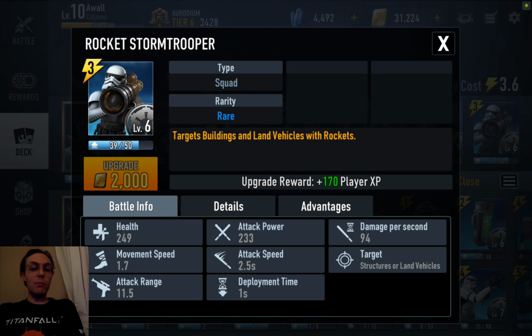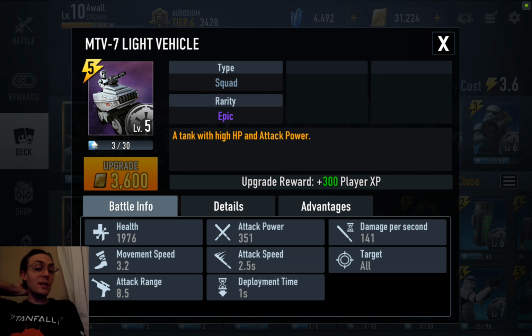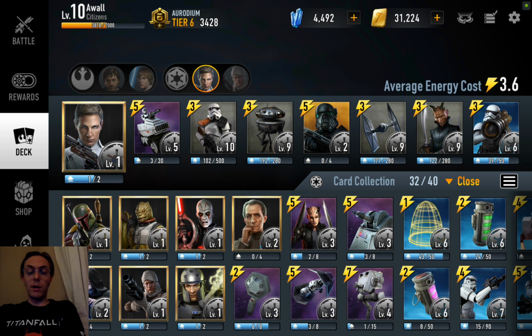This card allows you to pressure either lane. You can drop in sneaky rocket trooper in one lane, push with your light vehicle in the other, or as your light vehicle is pushing in towards the turret and beginning to tank damage from the turret, deploy a sneaky rocket trooper right behind him who's firing right over the shoulder of your light vehicle and dealing that direct damage to the turret, guaranteed. And all the while, all 1800, 1900, depending on what level your light vehicle is, worth of HP is soaking up damage, and your rocket trooper is getting work done for you.